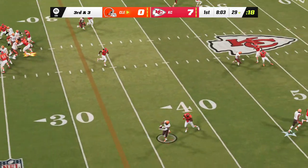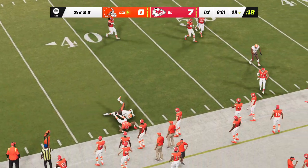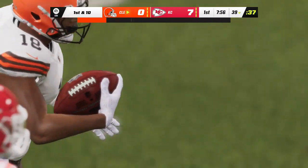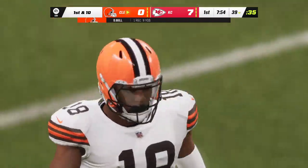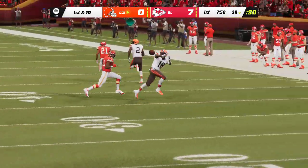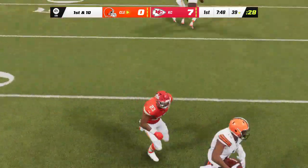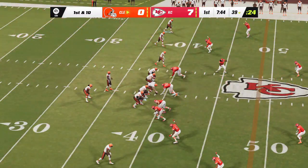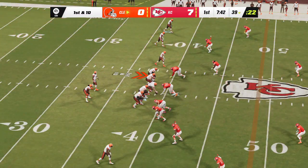Watson. This complete to David Bell. And he is going to have a Browns first down as they're able to get the 3rd down conversion. And already down 7-0 after the touchdown a minute ago, so a 3-and-out here would not be ideal for them. Nice job finding his receiver there, and they get the first down. Clock rolling as we hit the midway point of this first quarter.